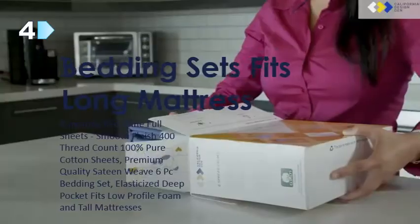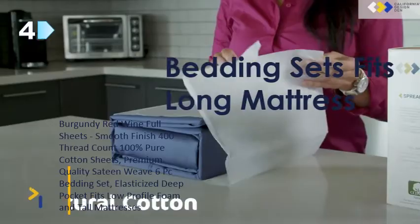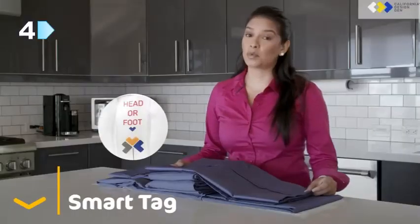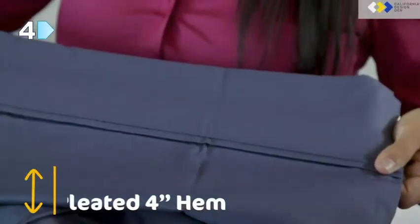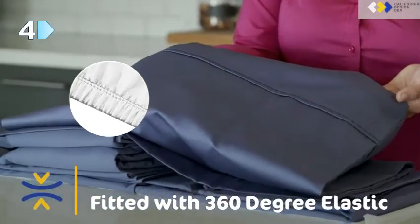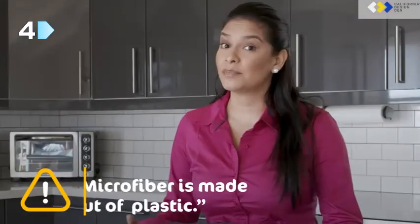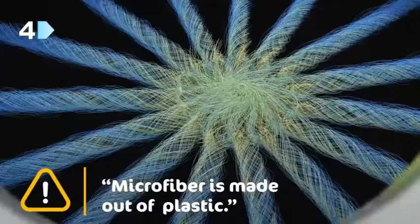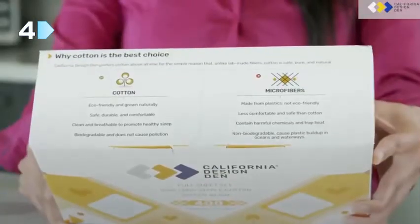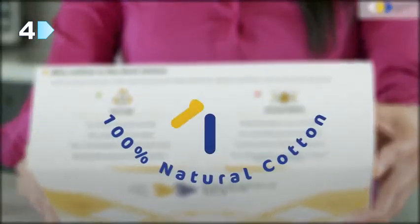So I ordered these 100% cotton sheets for my new place. Wow, they're so soft. And the finish is so pretty and smooth. This is quality workmanship. A nice stitch, great elastic, and the fabric is quality, not see-through. My old sheets are microfiber. And when I bought them, I had no idea that microfiber was made out of plastic. So my number one goal this time was to go natural with 100% cotton.